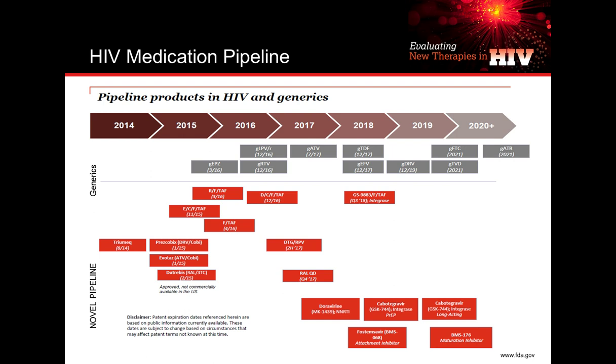Looking forward to the HIV medication pipeline, the top part of this graph shows the pending LOEs, or loss of exclusivities, or the pending generics, and we're expecting many generics over the next 5 years. And the bottom in red shows the pipeline for brands, and there are a lot of brands also being studied, and this includes many more combinations or fixed dose combinations of medications.